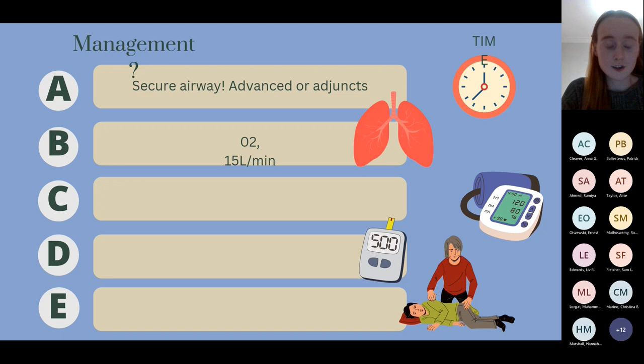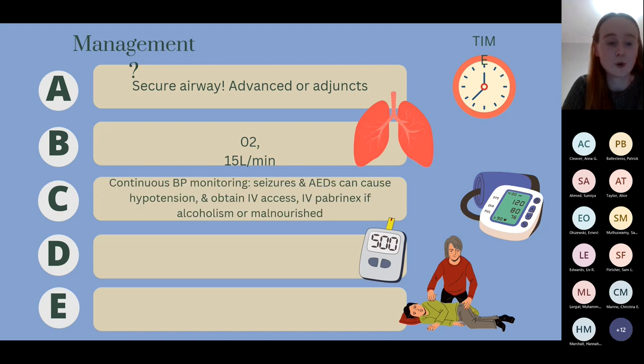Then you're going to give your oxygen. So emergency is 15 liters a minute. I mean, obviously, if their sats are low. And then for C, there's quite a bit of stuff you need to be doing in a seizure. So you want to have continuous blood pressure monitoring because seizures and also your anti-epileptic drugs can cause hypotension. You obviously want to get IV access, and you can give Pabrenex if you suspect alcoholism or they appear malnourished. You also obviously want to take off some bloods in C.